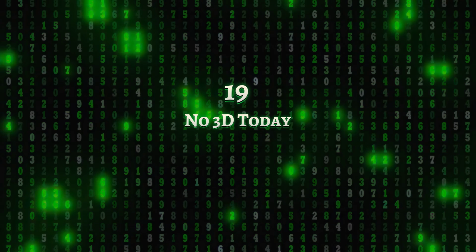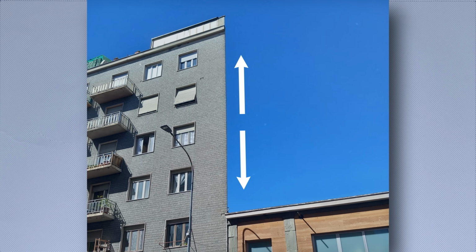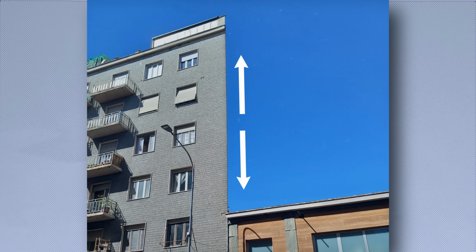19. No 3D today. Our next photo throws a serious curveball at the notion of a normal, predictable reality, and even I can't explain it. We see a building bathed in a vivid blue sky, yet something seems distinctly off. The building itself appears oddly flat, almost like a cardboard cutout pasted against a backdrop.